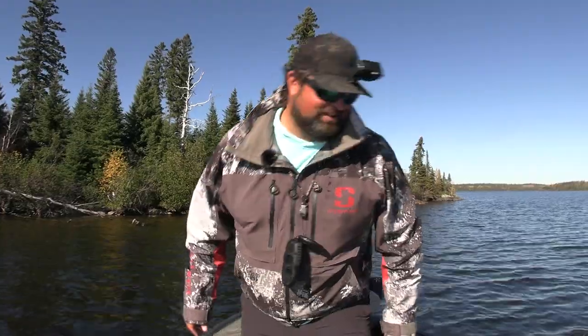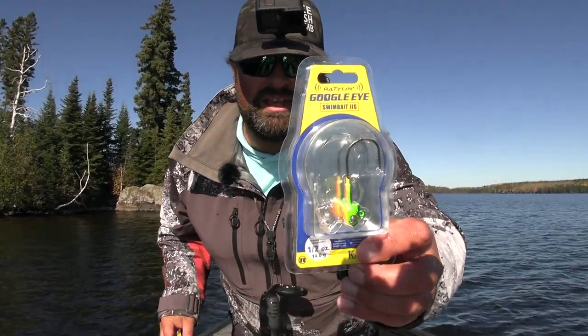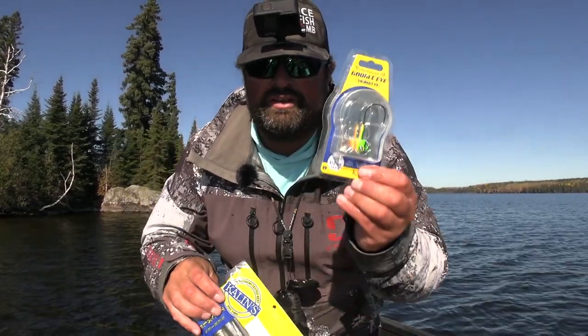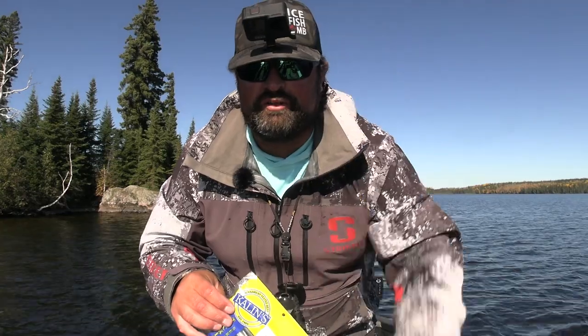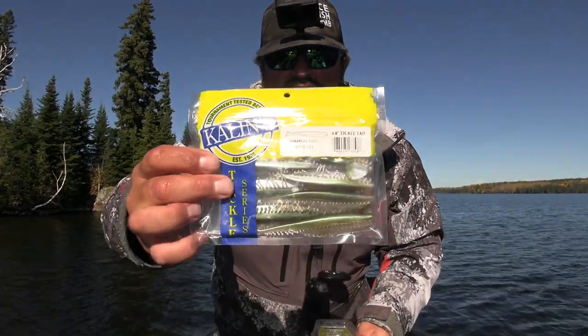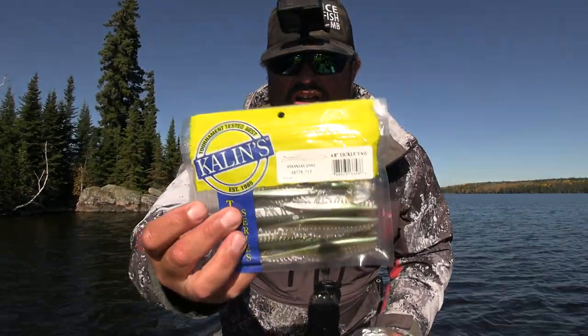I'm having a blast. Here's a combination that's catching me a couple fish. Googly Eye swim bait jig, I should say. This is a half ounce. I like having a little bit heavier just to let it fall quick. Pop it up, reel it, fall, etc. And this is a 4.8 inch Tickle Tail, Arkansas shad.